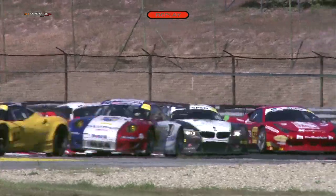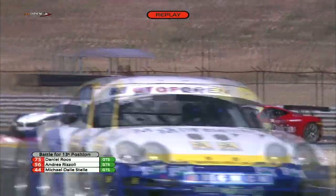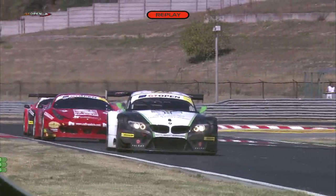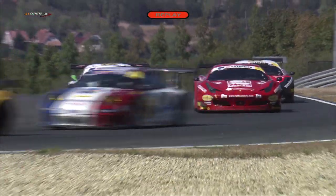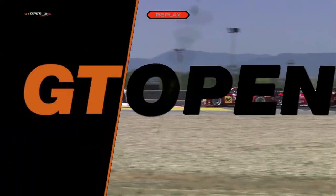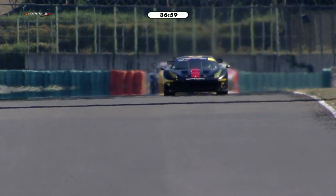Right, let's have another look at it. And Roos had to be absolutely committed to that manoeuvre. Yeah, Roos pulled alongside the Ferrari quite cleanly, so the Ferrari had nowhere to go but to give the position. Just a classic, perfectly executed manoeuvre. Really was. So another lap reeled off.